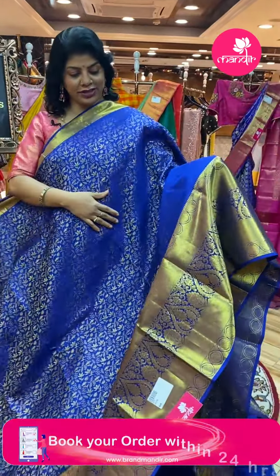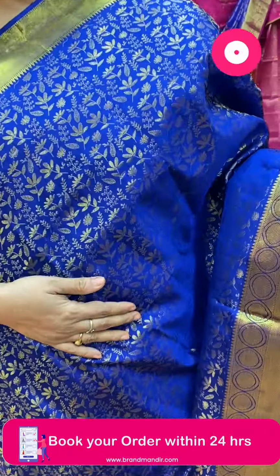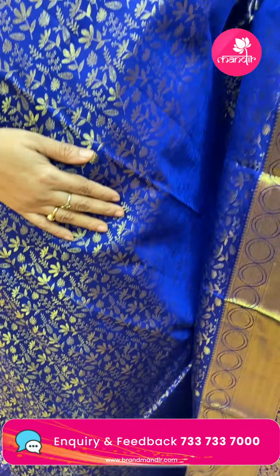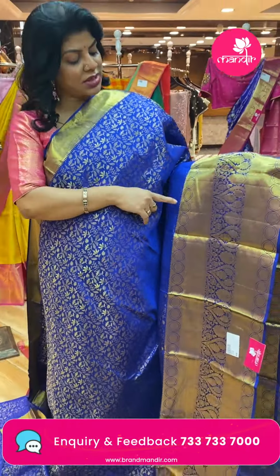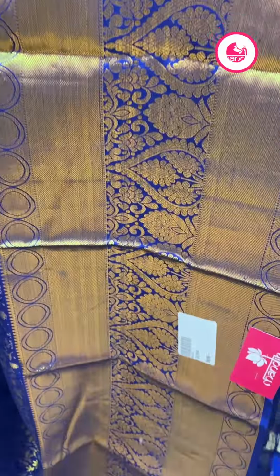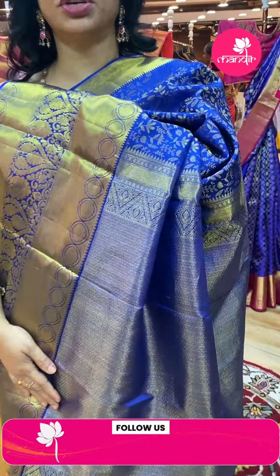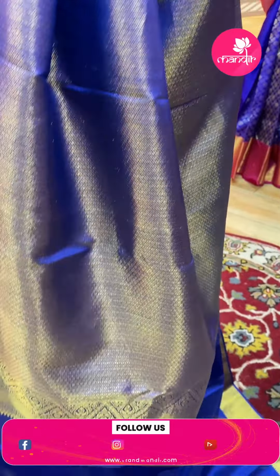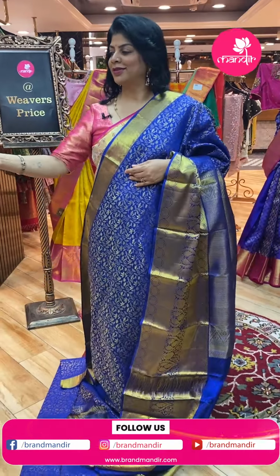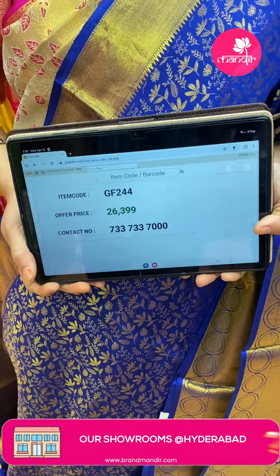Wow, very gorgeous blue color bridal kanchi, very pretty. Anni kuda leaves stems alage ochai, chinni chinni florals. Border cross kadi with rounds, cross kadi florals and paisleys, cross kadi again, cross kadi with rounds. Yes, pallu cross checks with small diamond shaped florals. Blouse self with border. 26,399. GF244 is the code.